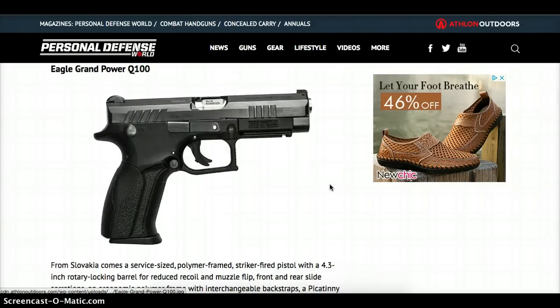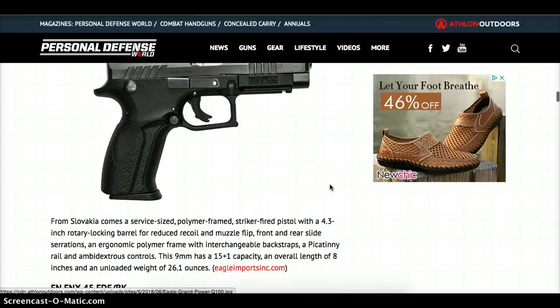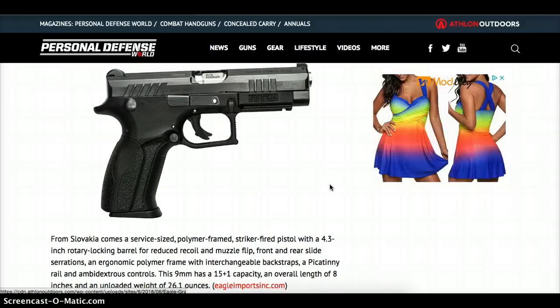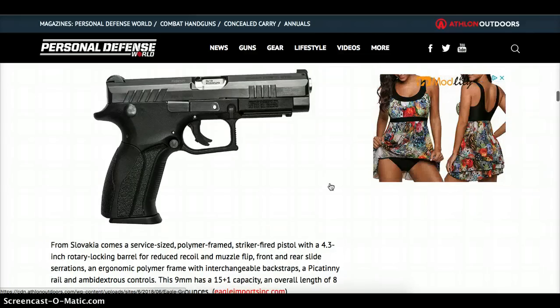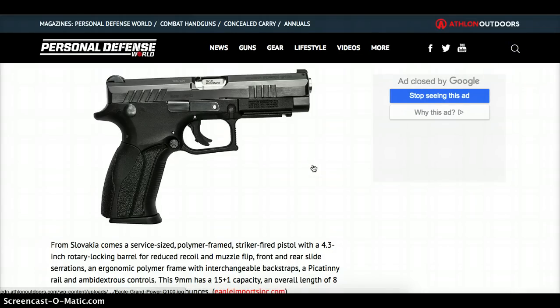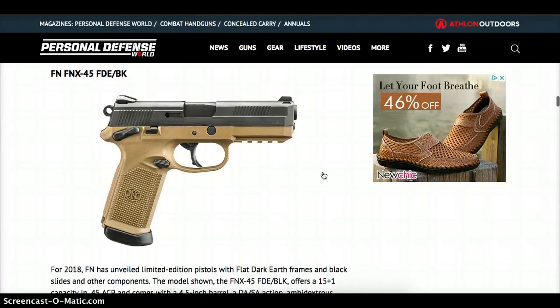Okay, moving on, we've got the Eagle Grand Power Q100. Again, another really cool 9mm hitting the market, 15+1 capacity. It looks like it's going after the Glock 19. And a weight of 26.1 ounces. We've got a polymer lower frame. You've got your accessory rail going on. And then we also have a 4.3-inch rotary locking barrel. So it's got a design similar to your Beretta Storm and your Beretta Cougar and Stoeger Cougar pistols, which is supposed to enhance accuracy and reduce recoil.